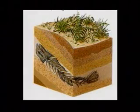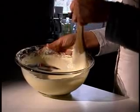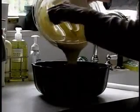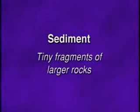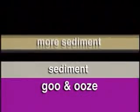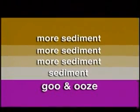But how did this become oil? Well, it's just like cake batter. You have to cook it before you get a cake. And you have to cook the slimy mass before you get oil. So Mother Nature now has to put this in an oven. So she takes sediment, tiny fragments of larger rocks broken down by rain, sun, wind, in other words, erosion. Over millions of years, many layers of sediment pile on top of the goo and ooze. The weight of all of these layers of sand builds up, creating pressure, compacting everything underneath it.